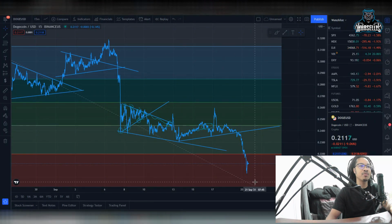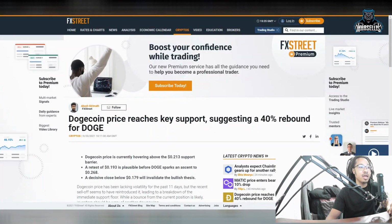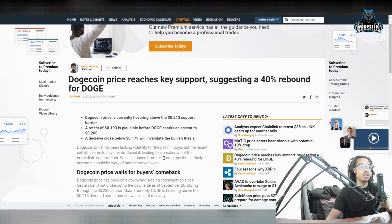You've already got my perspective here, and I do believe we're going to go down to 18 cents from here, but we're going to go over everything else. So let's show what they're showing and what they believe will happen. Dogecoin price reaches key support, suggesting a 40% rebound for Doge. That's a really huge drop right there.